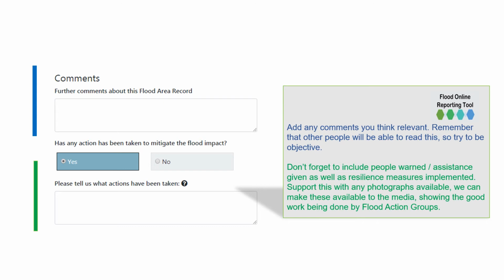In the Any Actions box, remember to include any of the activities described at the beginning of this video, including passing on any warning messages, installation of resilience measures, and help with vulnerable people or flood patrols that you or the other members of the group have undertaken. This is helpful when you come to update your flood plan in the future, and actions, especially if there is a photo, may be used by our communications teams to promote the fantastic job flood wardens do.